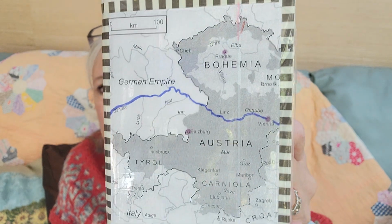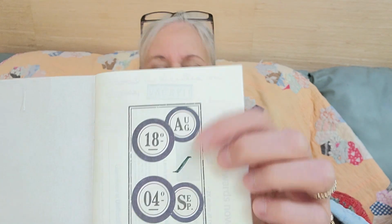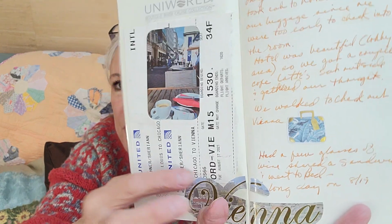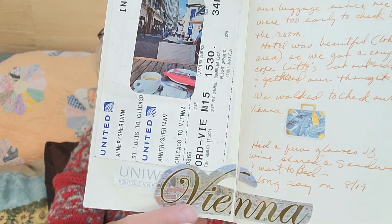It was very hot. Then I'm going to show you real quick my Austria. I don't know if I showed you this. But I took this map, I printed it from the internet, and then I have some cute little decals for the dates that we were gone. Here's our tickets to Austria, our first place where we went. We had a little coffee outside. And these are from some of the brochures.